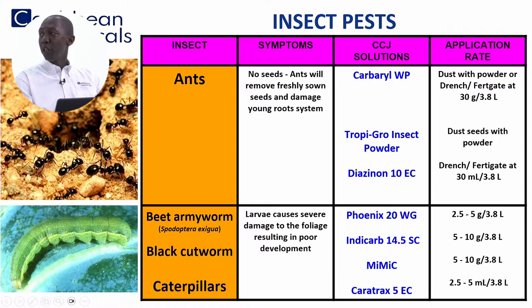Is it dusting or irrigation-wise? No, what they can do, they can dust the seed properly. So what you want to do, ensure that you're wearing your proper PPE. Yes, certainly. Properly dust that seed. So whatever poundage you're putting in here, properly coat the seed with a carbaryl, right? And then you can put in your planter and plant.